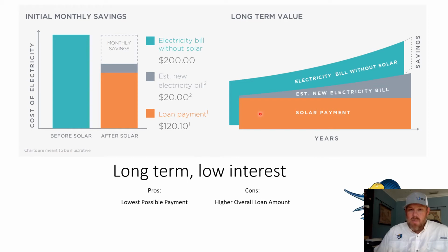And the important part to remember for all three of the scenarios that we're going to talk about is that's a locked-in payment, right? Your $200 a month is not locked in. Your $200 a month is the utility bill, and that's a number that's going to go up and up and up every year. When we lock into a finance rate, this payment is locked in throughout the duration of the loan term, and then ultimately you're saving money the entire time as the cost of power goes up and your payment stays exactly the same. So the pros to this, again, is the lowest possible payment.